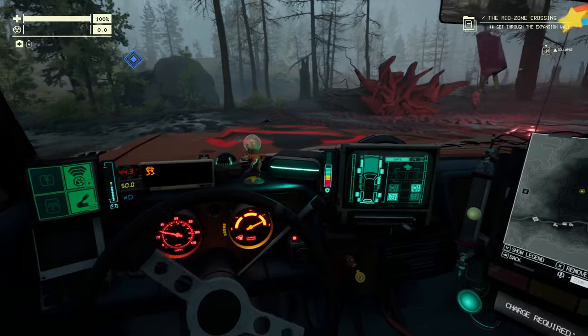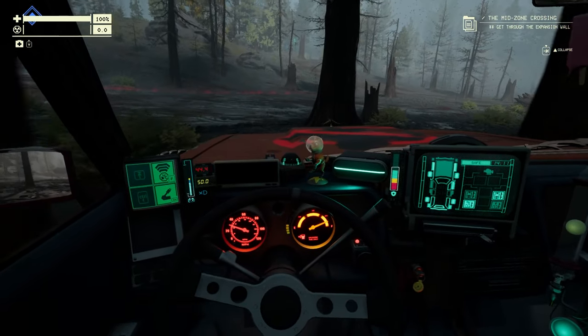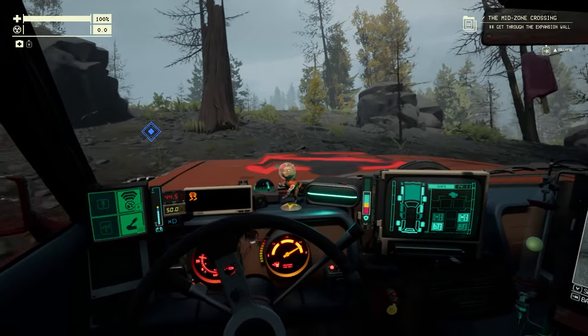Let's try and avoid the tourists from now on. I think we've done enough damage to them. Harvested them of their thermal sap, which may later turn into something amazing. Let's hope that the can opener isn't driving by.